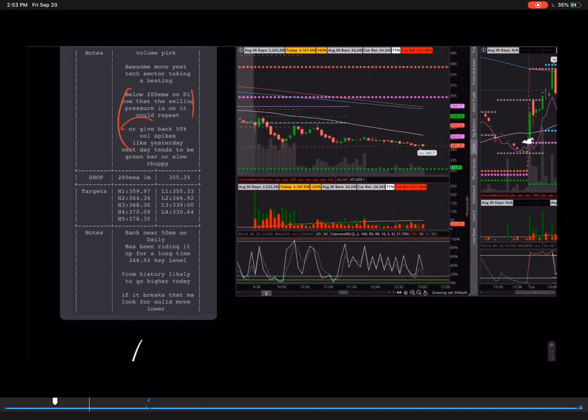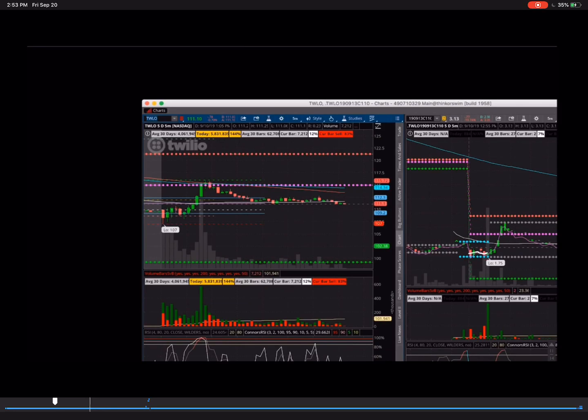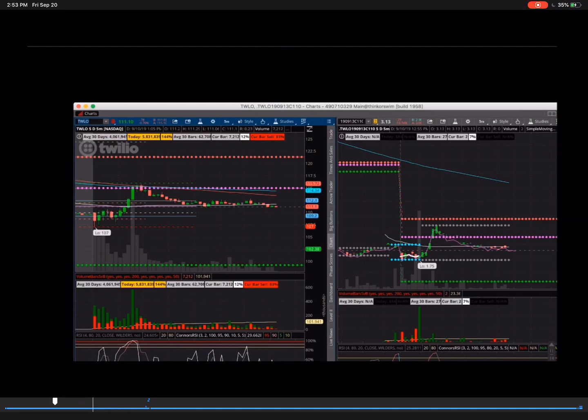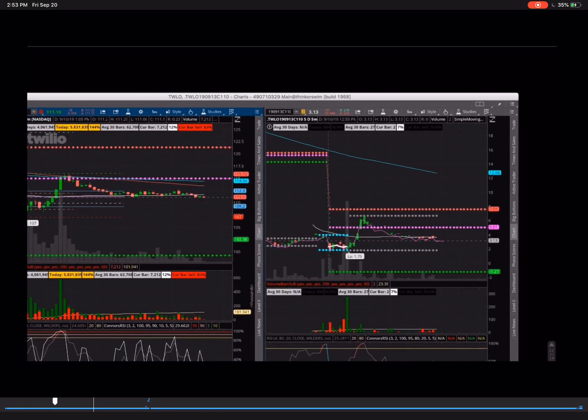So let's take a look. This is what Twilio did. It started out choppy, like I said. It could probably be choppy or a green bar, and that's exactly what it did after a massive sell-off day like yesterday. And as you can see here, you could have bought these at $1.70. Never went into the red.